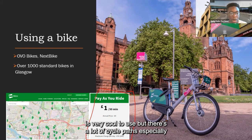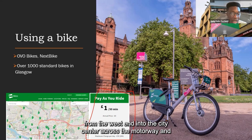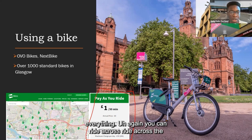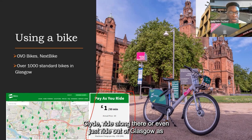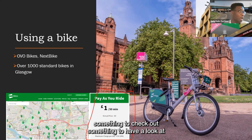There's a lot of cycle paths, especially through Kelvin Grove Park. There's a cycle path that literally goes from the West End into the city centre, across the motorway and everything. Again, you can ride across the Clyde, ride along there, or even just ride out of Glasgow, as long as you can find a dock to put your bike. It's something to check out, something to have a look at.